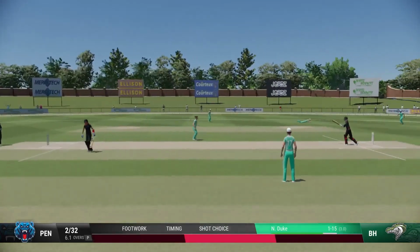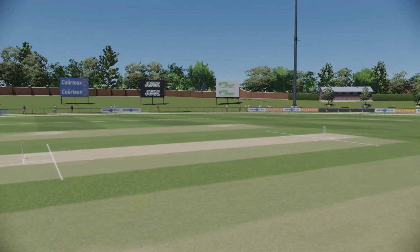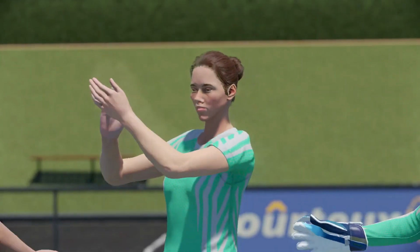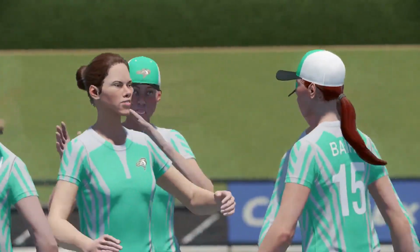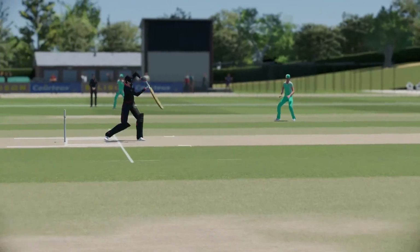Wait on. What a take! Diving full length, and they've taken a magical catch. Trying to go through point, it was uppish. Spectacular catch. Low to the ground. I'd like to see a different angle on that one.